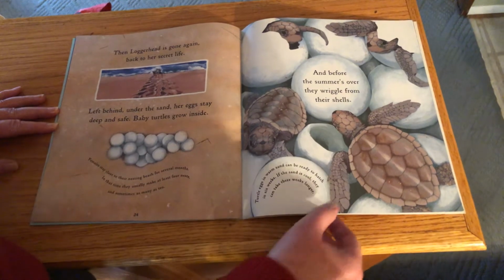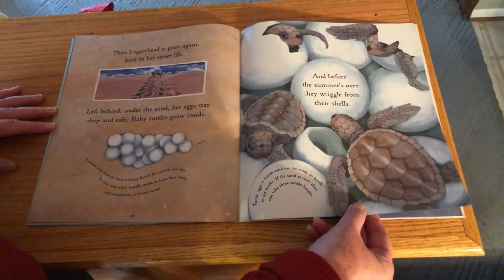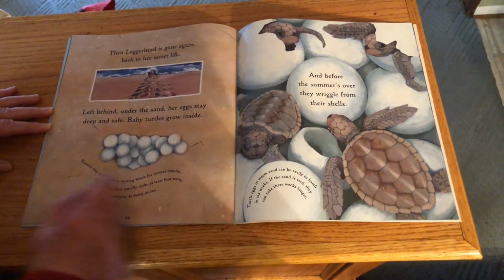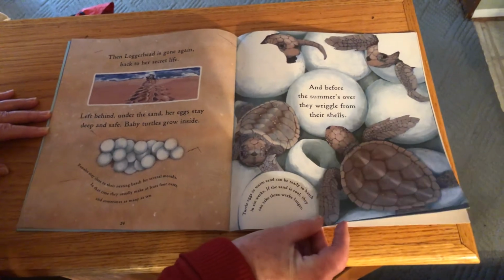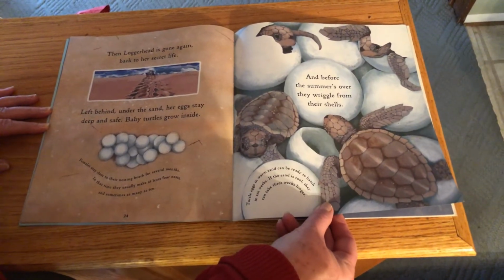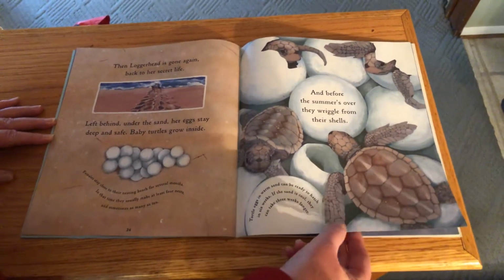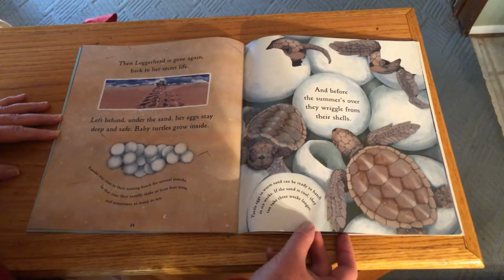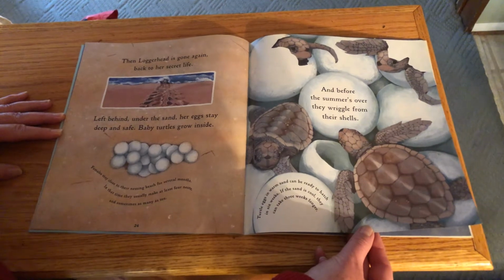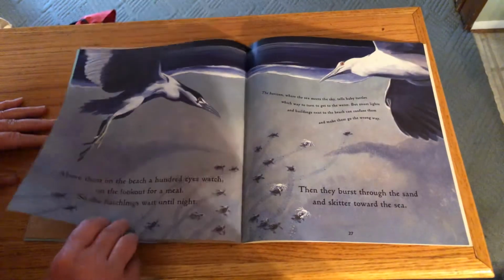Left behind under the sand, her eggs stay deep and safe. Baby turtles grow inside. Females stay close to their nesting beach for several months. In that time, they usually make at least 4 nests, and sometimes as many as 10. And before the summer's over, they wriggle from their shells. Turtle eggs in warm sand can be ready to hatch in 6 weeks. If the sand is cool, they can take 3 weeks longer.